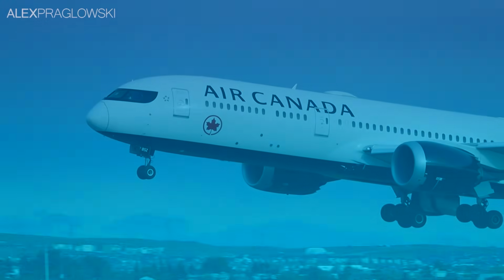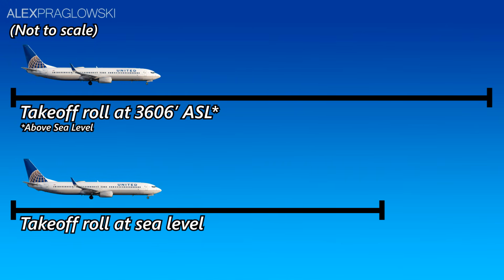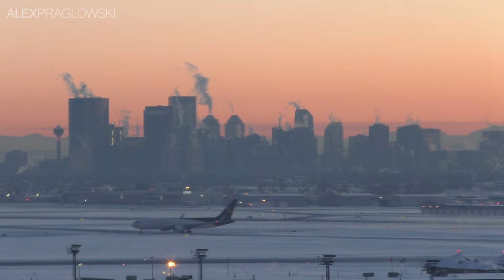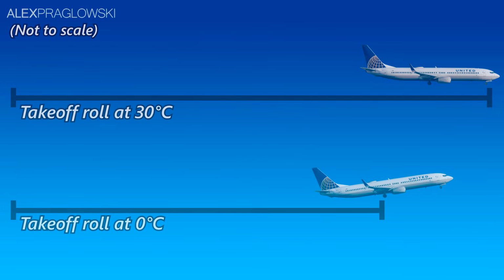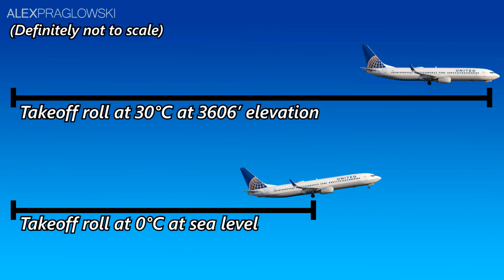Essentially though, with increasing elevation and less dense air comes decreased aircraft performance and longer takeoff and landing rolls. Despite the ever-present cold winters that seem to take up most of the year here, the summers tend to be quite warm, and temperatures can reach over 30 degrees Celsius. Higher air temperatures also result in lower air density and further decreased performance. The combination of this with the higher elevation leads to much more runway being needed.